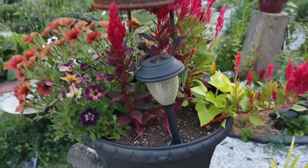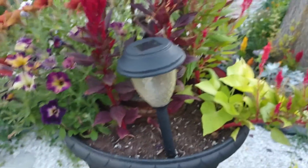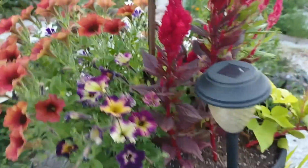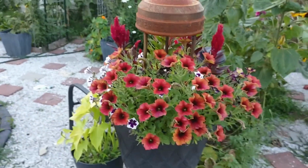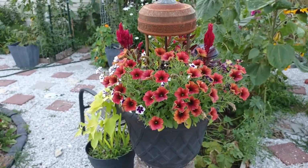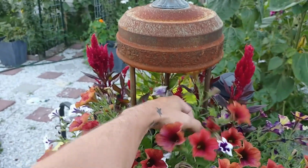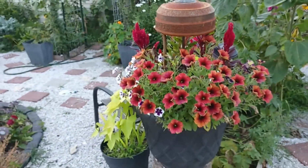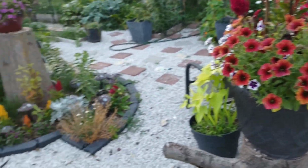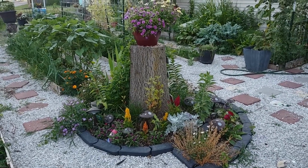And this pot, I meant to get something to fill in this space right here, so I just kind of stuck a light. But from this side, you can't even tell. It's looking really good. Like you can't even see my lady in there. I guess she's needed some privacy. And then over here, our spiral.